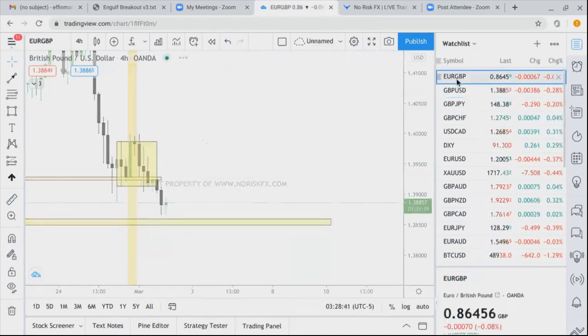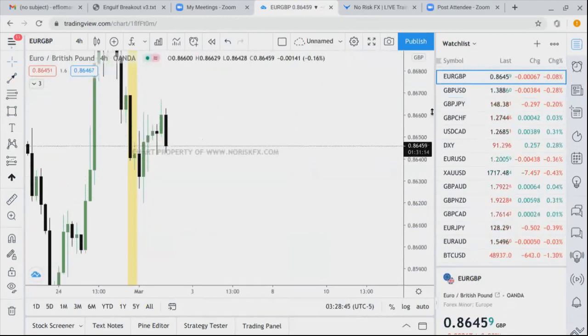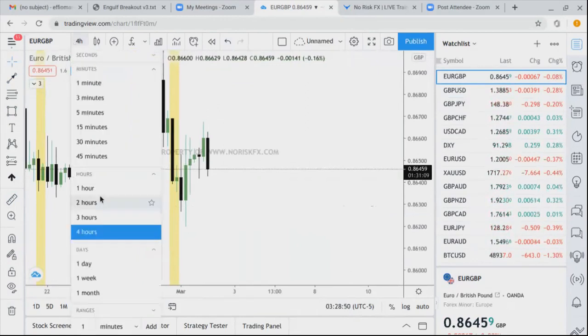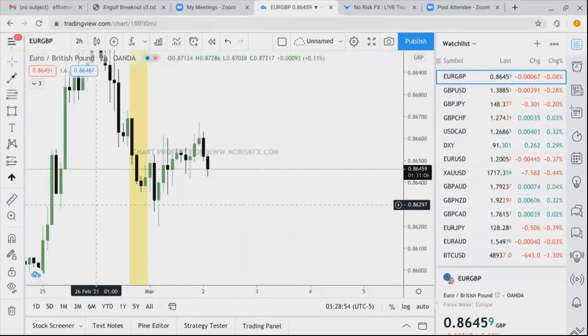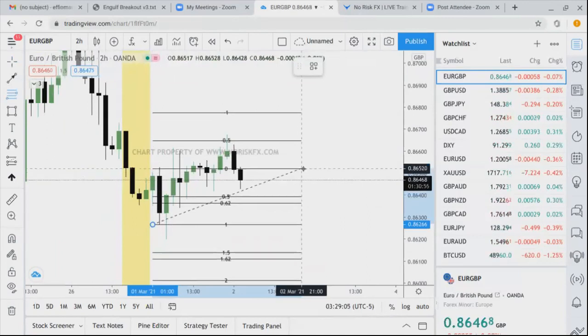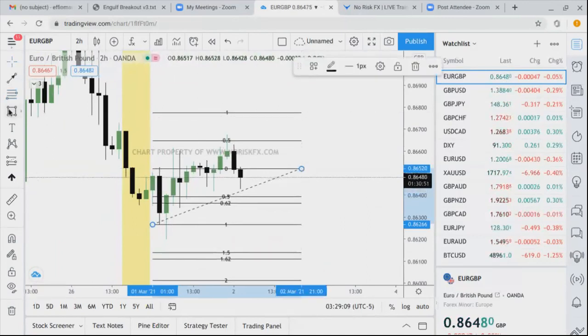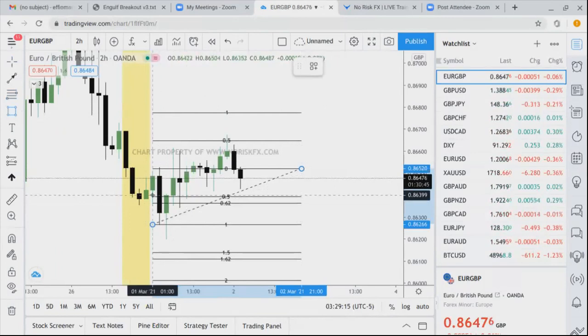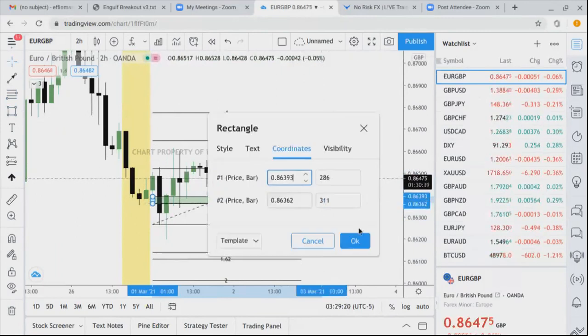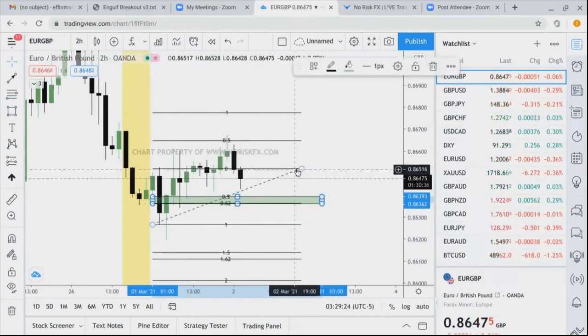So let me quickly look at EURGBP. Perfect. On EURGBP, I have something. I have this candle here on the 2-hour time frame. This is the last down candle before the up move. So I'm going to look at that and wait for the market to come back down into that zone on the 2-hour time frame. If it comes here, we'll pick a position and then we'll buy.